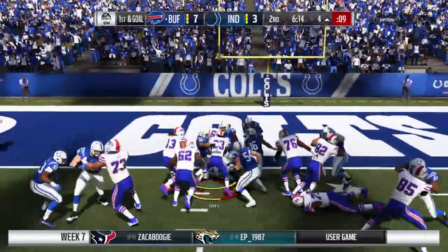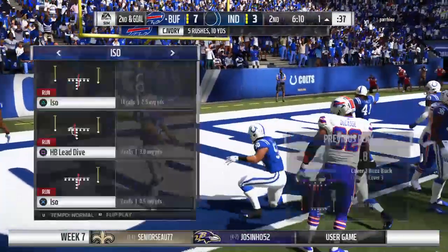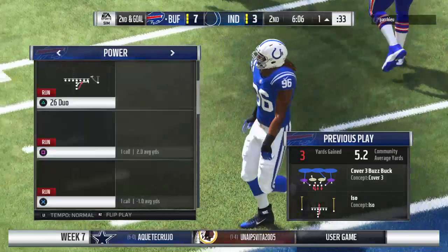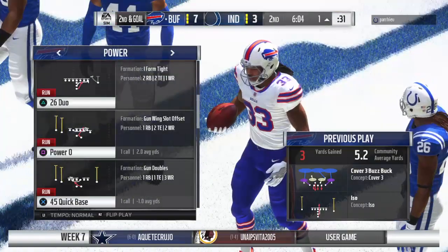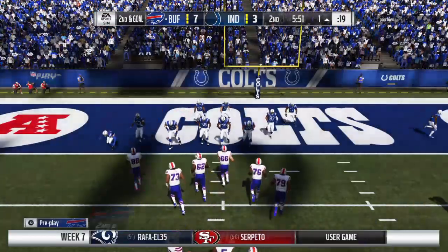They'll try to run with Ivory. And he'll be stopped about a yard shy of the goal line after a pickup of about 3. Well, he did get a taste the previous week. He got into the end zone, trying his best to get there in this game. So far, he's been denied. Second and goal from the 1.